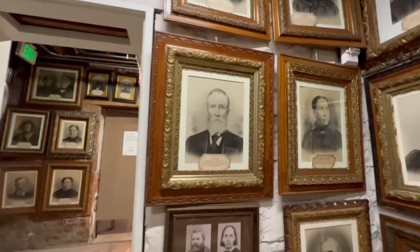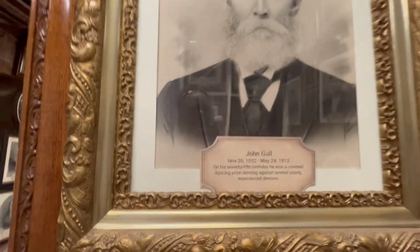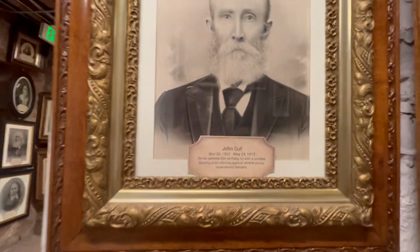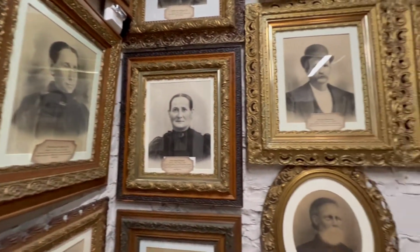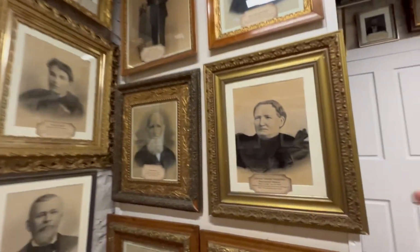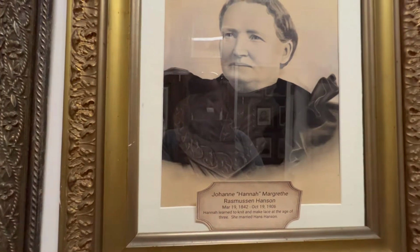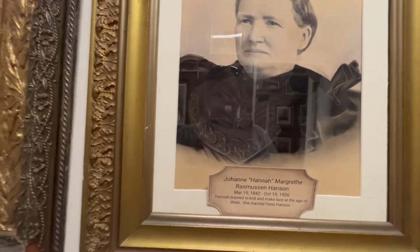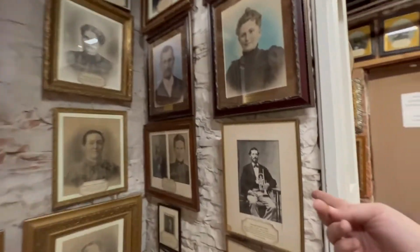Oh, you gotta see this adorable little guy over here. On his 75th birthday, he won a dancing prize. Good job, John. Way to go. Way to show those old young whippersnappers. And this one, she learned to knit and make lace when she was 3. Seriously. Good job, Hannah Hansen. I like his mustache and his picture frame. Ooh, this guy has a tutor.